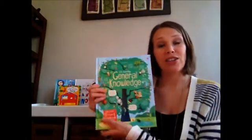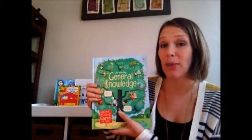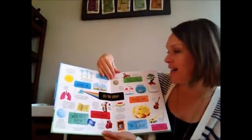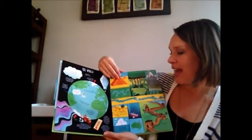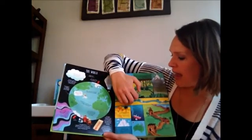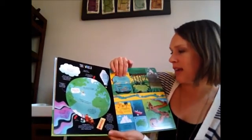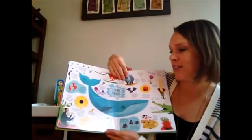Next, we have Lift the Flap General Knowledge. I think this is great if you just want a hook to get your kids interested in some new topics. This is a trivia book of all kinds of topics. Science lab, the world, treasure trove. And it's just going to have questions. Here's one about the Great Lakes in North America. It has all of their names. You lift the flap. The Great Lakes make up 20% of the fresh water on Earth's surface. So you can just learn all kinds of different topics.